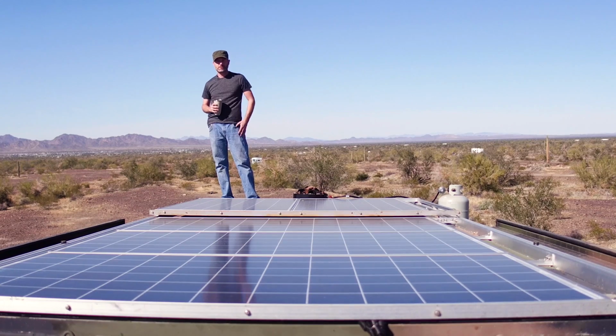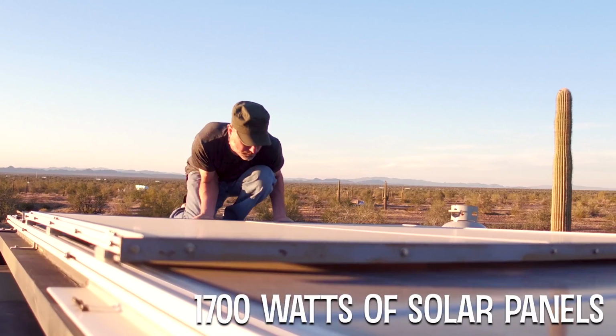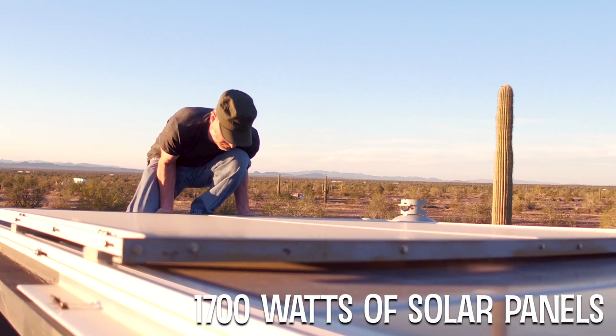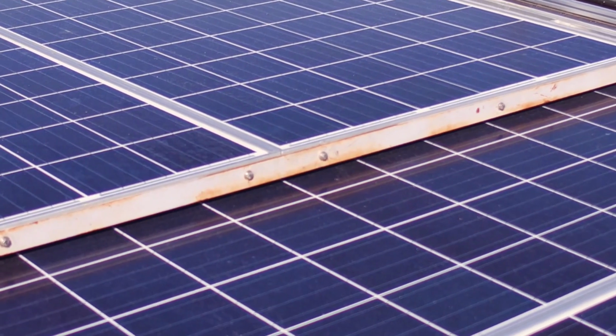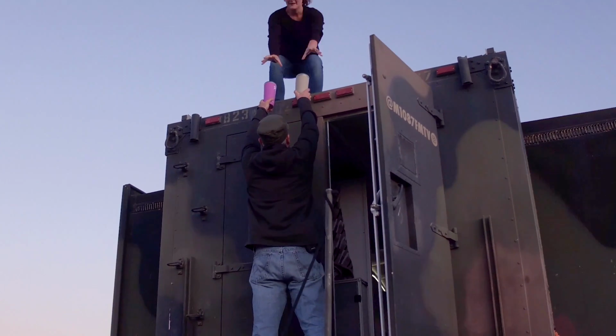Got the entire center section covered in solar. There's 1700 watts up here. So when we come up and use our deck, we slide these back panels over the front ones, set up our little propane fire pit, grab a couple chairs, and take a look at this view.